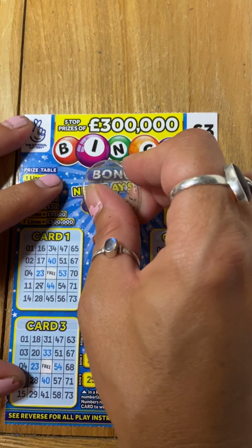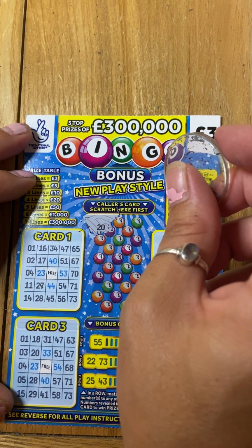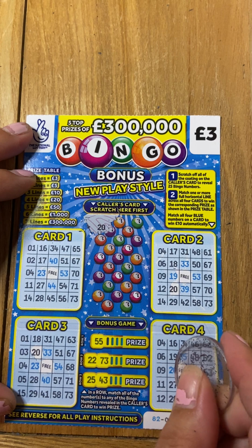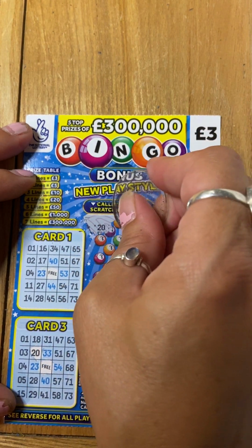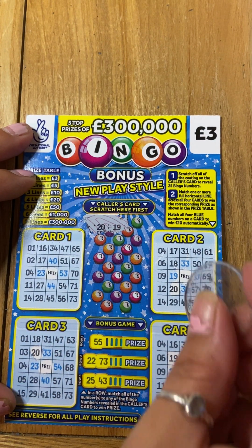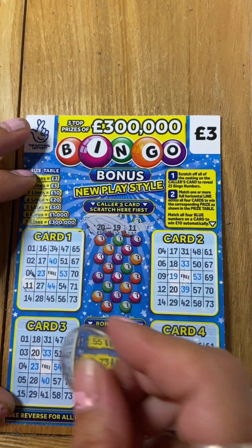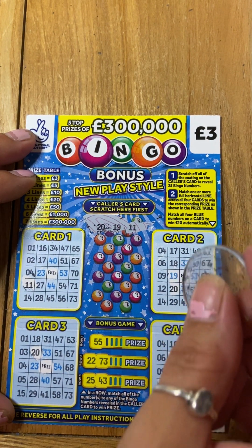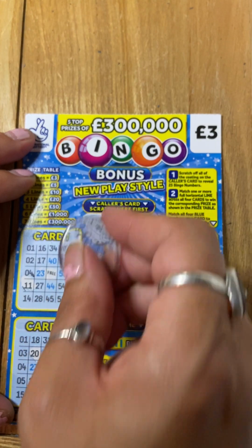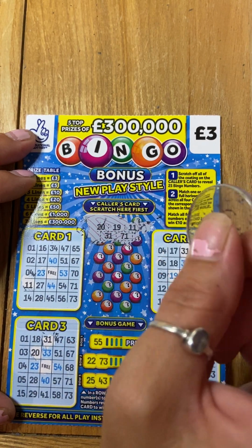Caller's card, scratch here first. So 20. There's a 20. I've scratched off the free ones already just to save a bit of time. Legs 11. Just a 3. 31. 71.